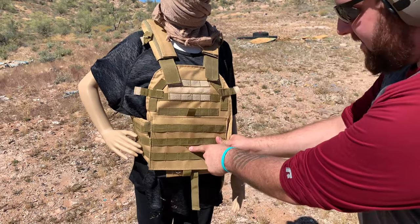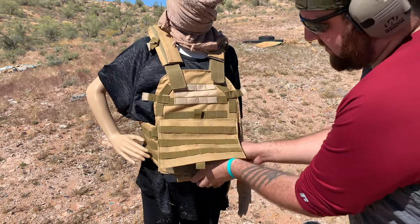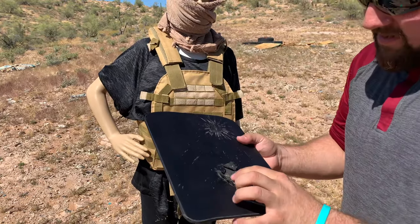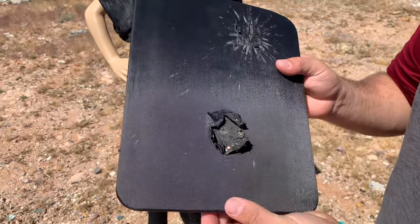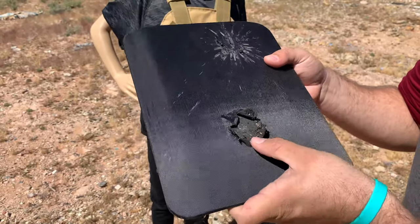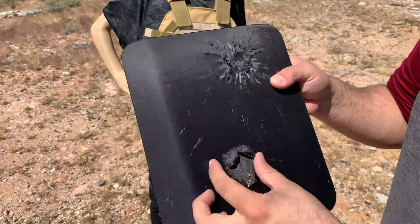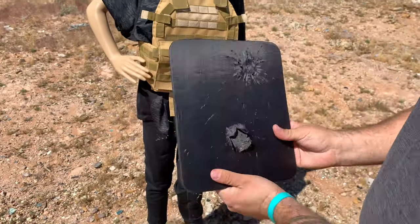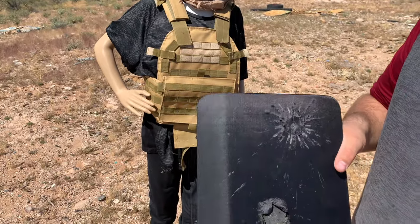Alright, here's the hit right here. Let's see how it looks. Alright, again, it kind of smushed. You can see the bullet fragments right here. It smushed up the little rubber, but there's not even a dent on the steel plate. Alright, 380 proof plate. Let's move up to a 9mm 115 grain.